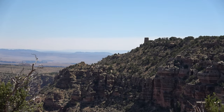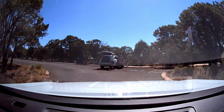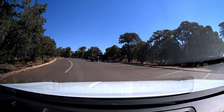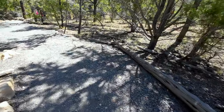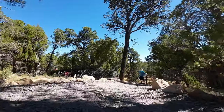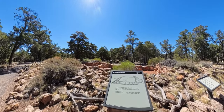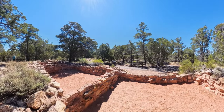And there's the Desert Watchtower. We'll be there soon. Tusayan Museum was built in 1928, and it's closed today. So part of our visit to the Grand Canyon, we're at the Tusayan Ruins. The Tusayan Ruins is an 800-year-old Pueblo Indian site found on the Desert View portion of Arizona State Route 64. The site consists of a small U-shaped pueblo featuring a living area, storage rooms, and a kiva, which was a space used for rites and political meetings.